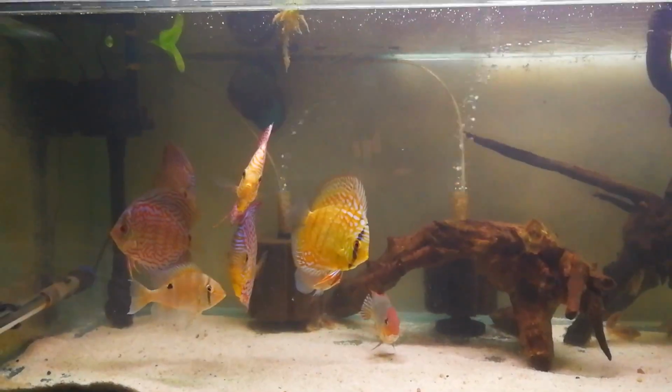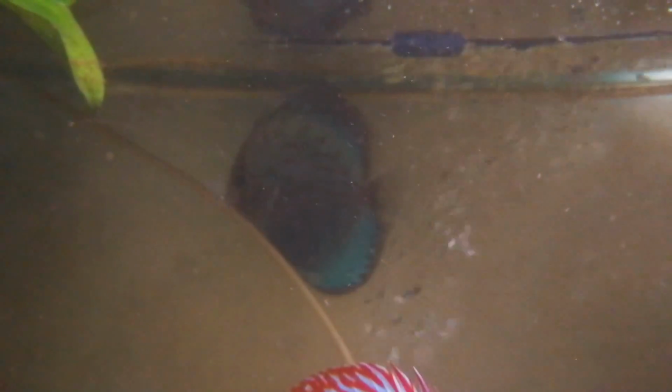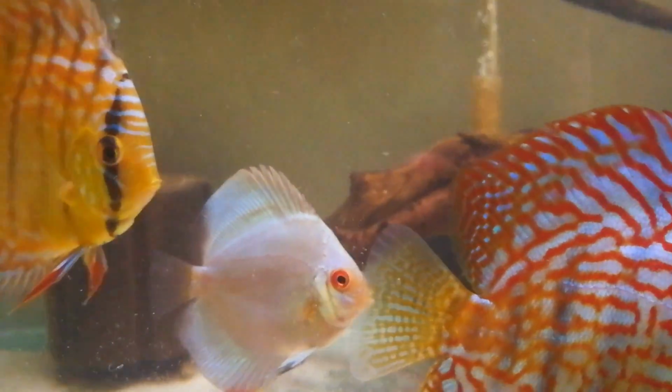The Cobalt took over the dead Discus's position as the bottom of the totem pole, so he or she chills out back there most of the time, except when there's food in the tank. But as far as I can tell, it's still healthy. It's not skinny like the other one, and comes out to eat and stuff.